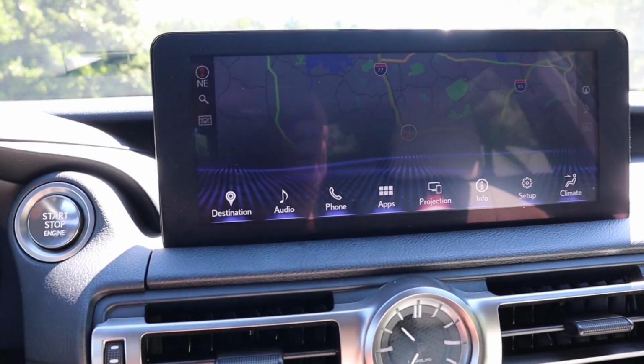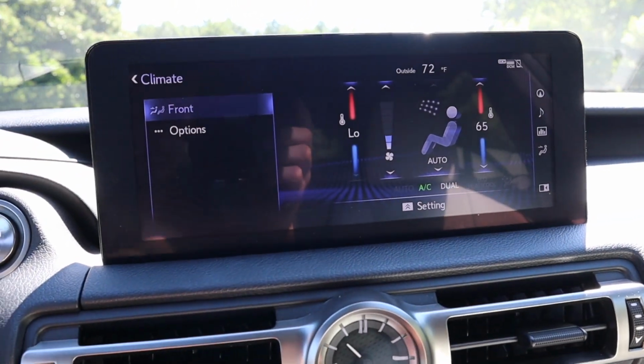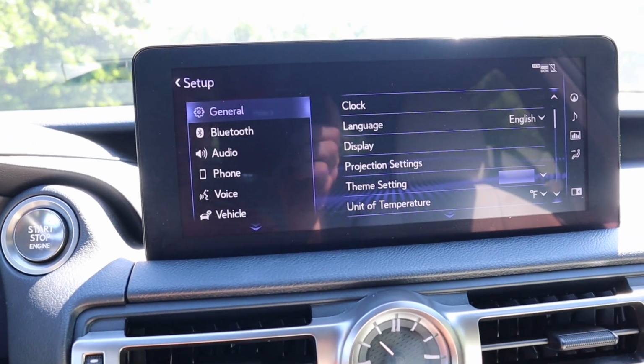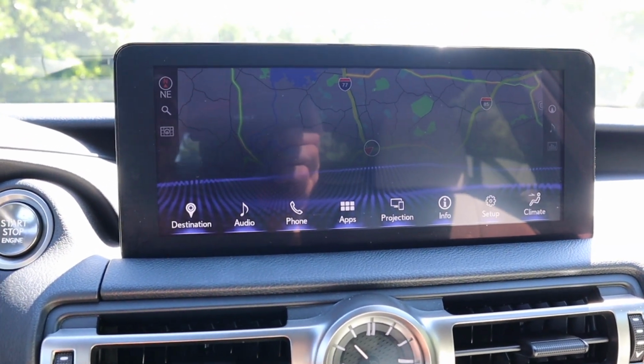Projection is how you can pair your phone to the system. And then you have adjustments like climate, so you can further go through all of that information, as well as going back to menu where you have setup and you can further go through some of that general information. So it's a pretty easy system to use. It gives you quite a lot.